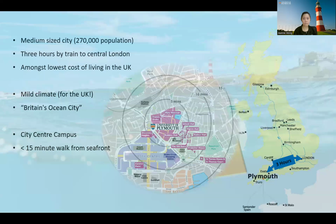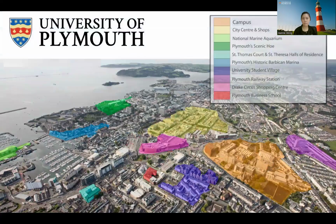We're known as Britain's Ocean City, as I've already mentioned, because we're next to the sea, but the campus is also very near the sea, and it's also right in the city centre. As you can see on this map, it's a 15, 10, or 5-minute walking radius from the campus to almost everything that you need. And that does allow a lot of convenience for students, and it also keeps the cost down, because of course, walking is free. You'll see here that the ocean of Britain's Ocean City is right there. And the orange bit is the campus where I'm sat right now. And that is a 15-minute walk between the two.